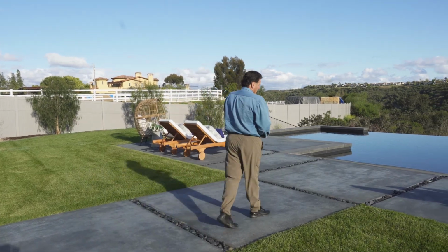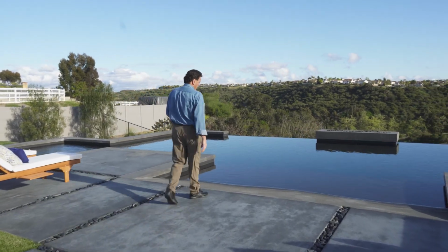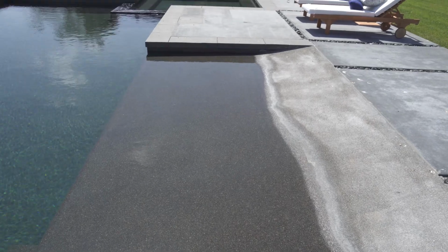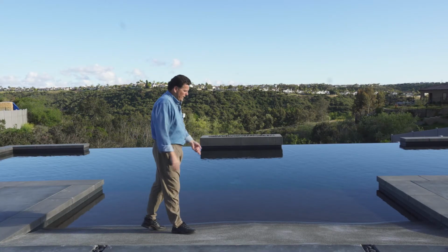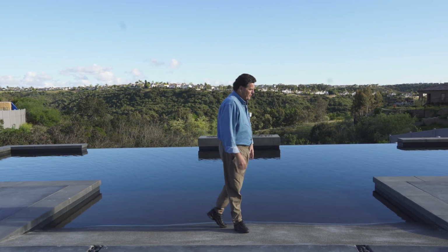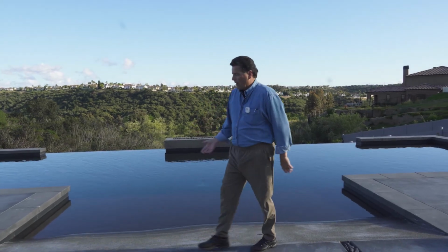Turned out great. So the center line of the pool is the center line of the beach, and the idea here is just to walk right from the patio and the sidewalk and flat work around the pool, and you can walk right in and get your toes wet, get your ankles wet, get your shins wet, and then get right into the pool. Neat effect. There's no sudden drop-off with the beach.